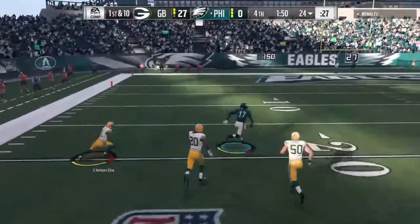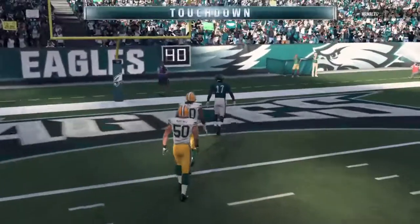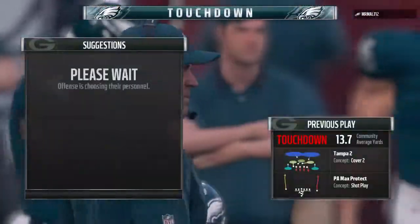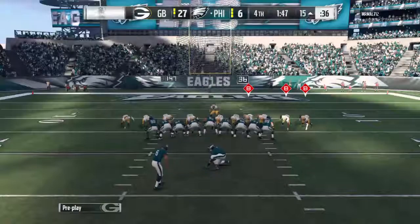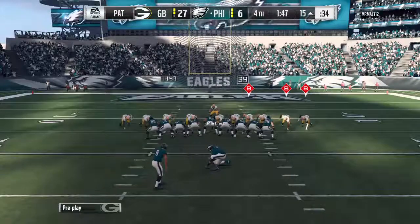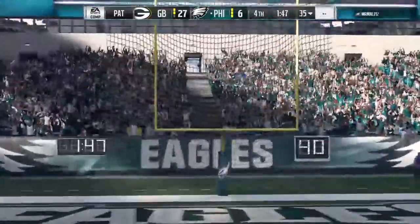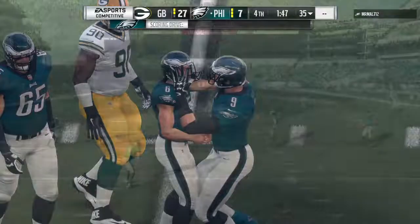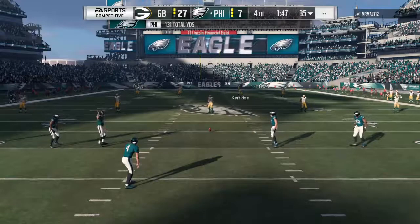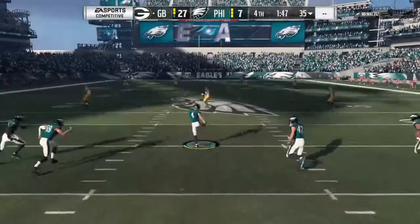And that's caught inside the 30. And he'll take it into the end zone for an Eagles touchdown. Alshon Jeffrey, 76 yards. And the Eagles get a score closer. It's up and good, and it makes it 27-7 now. Elliott now to kick this one away.